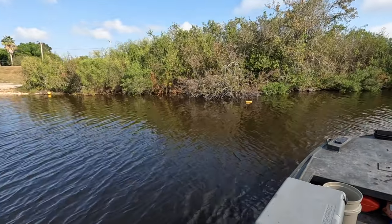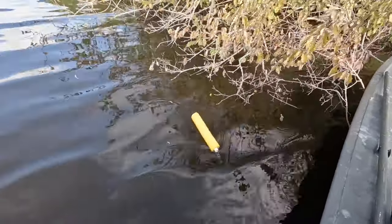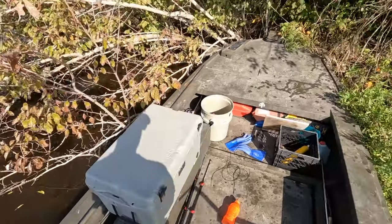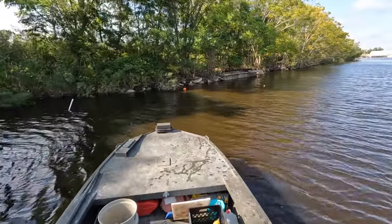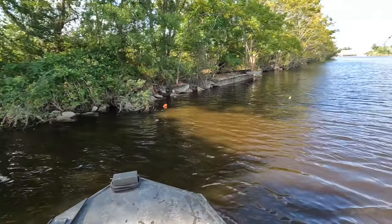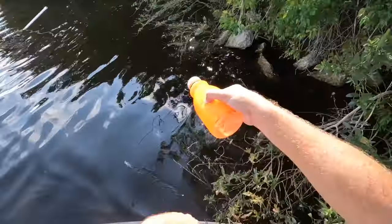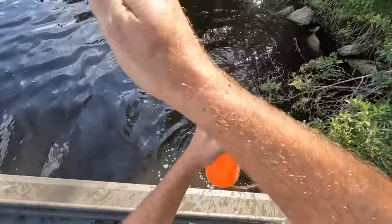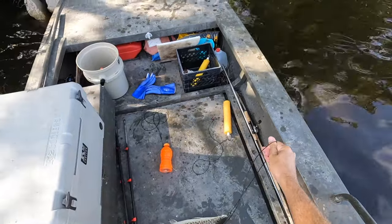I don't know. Maybe a little bit. There it goes. Yes. All right. Oh, what? Little garfish. Let's see. Oh, something moving. All right, got one. Come on, stay on. Stay on. Stay on. Stay on, baby. Stay on. There we go. All right. Now we got something we can turn into bait if we need bait.